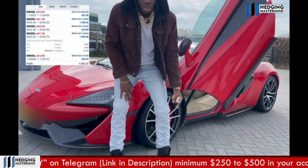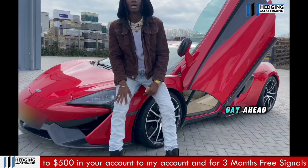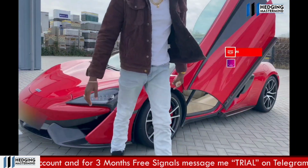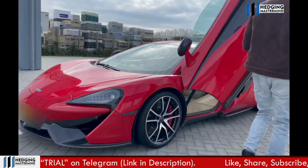And we'll see how the market goes today. We'll see what trades we can take in the market. I hope you have a nice trading day ahead also. Let's go make more profits from it.